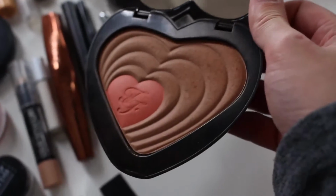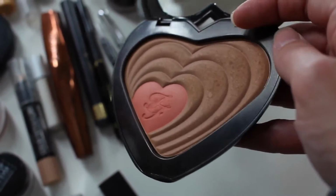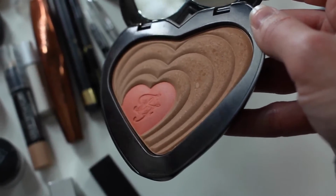And this Too Faced Soulmates bronzer and blush palette. Oh, did I not open it? There. As you can see, I did make a little bit of a divot in there, like right here. So I got some use out of it. I didn't use the blush at all while I was using it this last month. But those are the guys I'm going to retire for now.